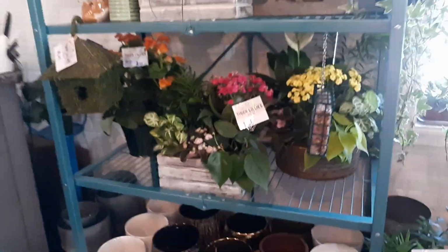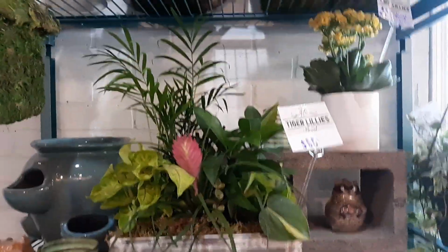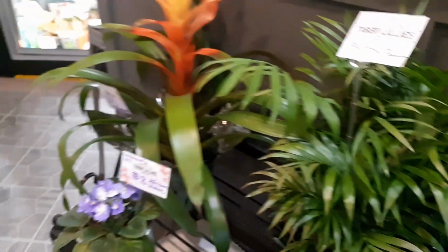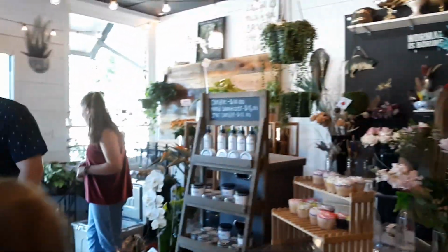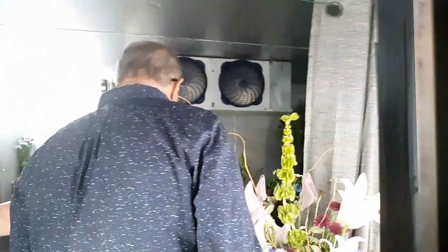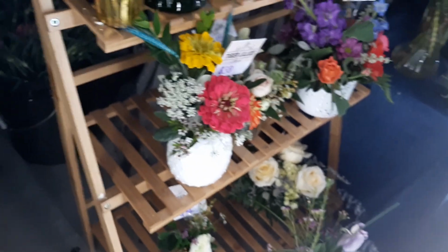This is her beautiful shop. All kinds of beautiful flowers in here. I bet Mama... this is the cooler. The really cool cooler with all the arrangements. And here's her flowers.